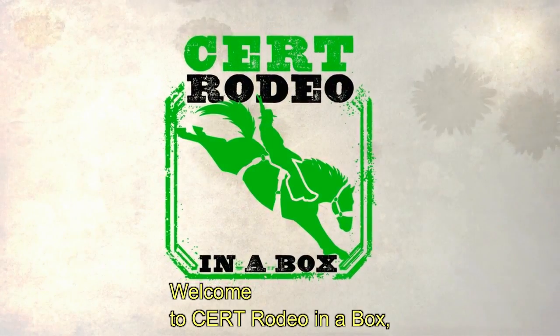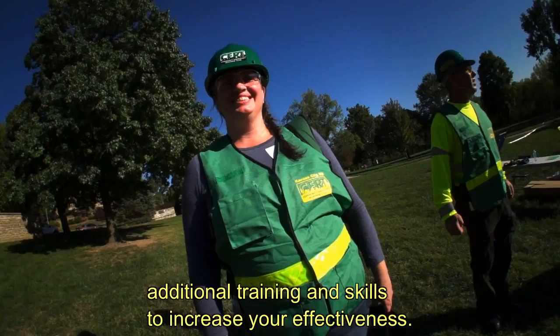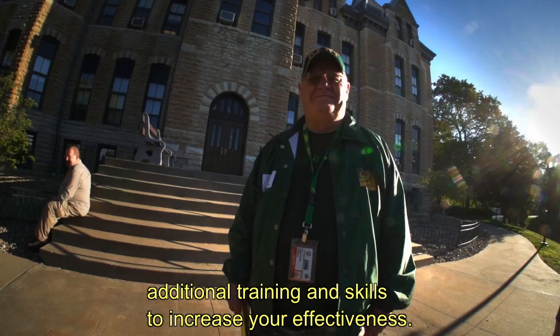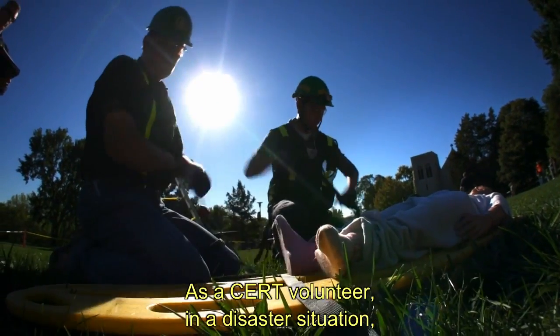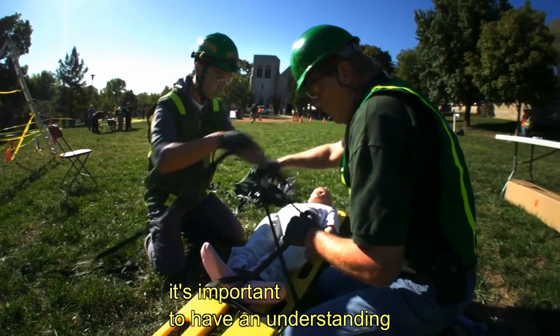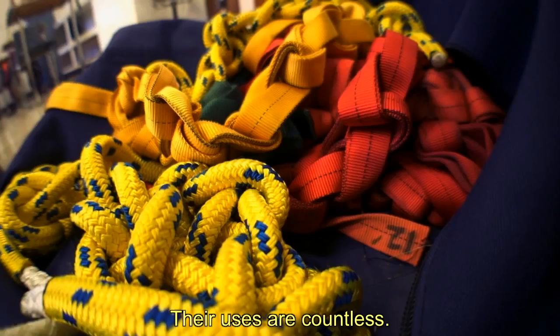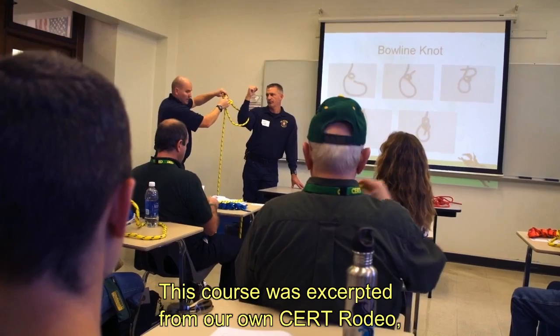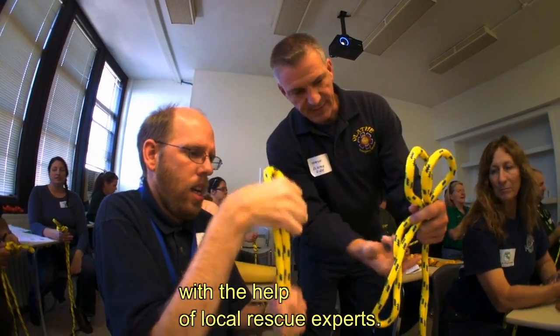Welcome to CERT Rodeo in a Box, a training module giving you and your CERT team additional training and skills to increase your effectiveness. As a CERT volunteer in a disaster situation, it's important to have an understanding of basic knots and rope rescue techniques. Their uses are countless. This course was excerpted from our own CERT Rodeo with the help of local rescue experts.